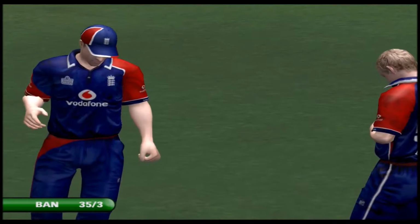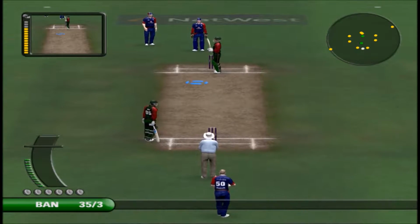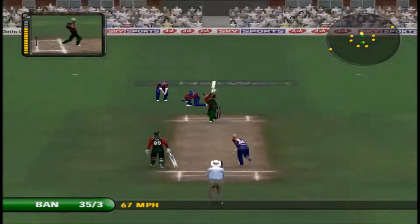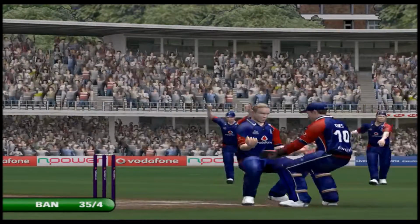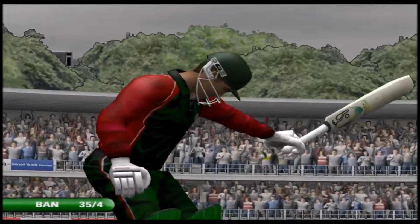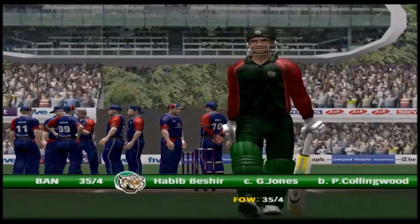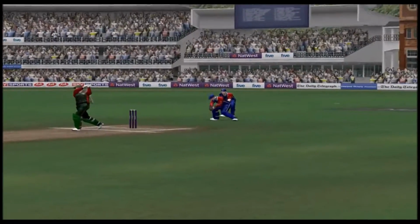About to see a change in the bowling. Collingwood is coming around the wicket. Got him. Yes, he's out. Cracking catch. That could change the course of the match. The fielder did very well there. He made it look easy, but actually it was a whole lot more difficult than it looked. Collingwood gets his first wicket. Let's see the action replay of that.